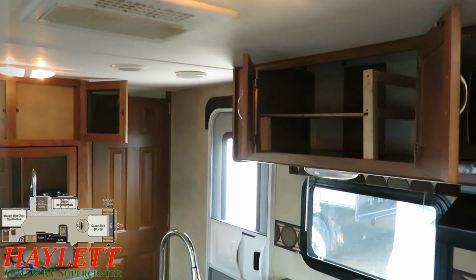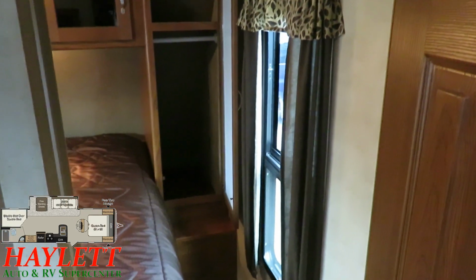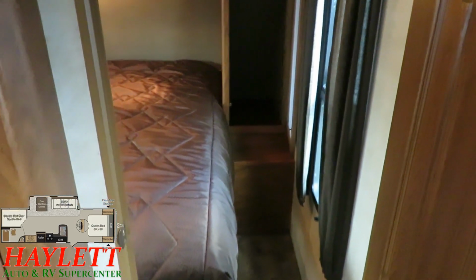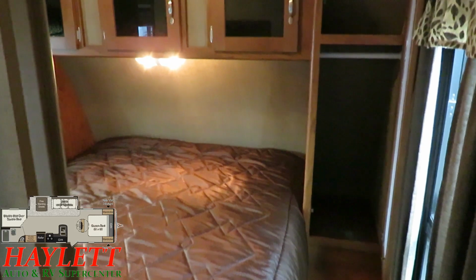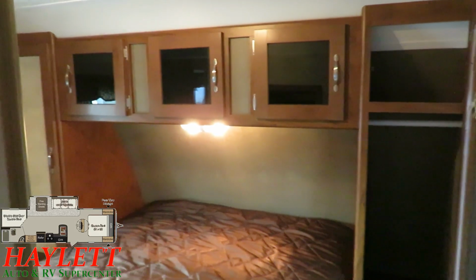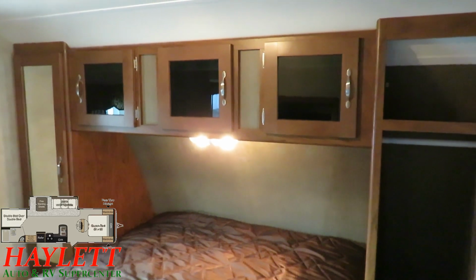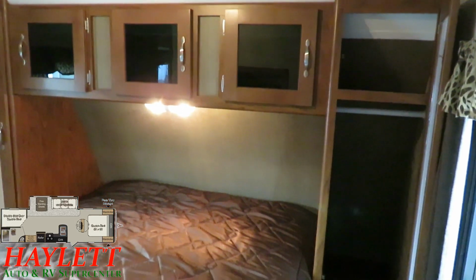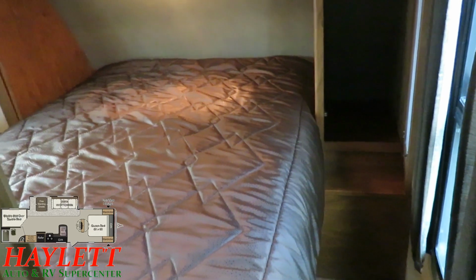Up here in the bedroom, they put the biggest windows they could in this thing. They gave it maximum window coverage so that you can have a nice, large feeling bedroom, even though it is really a pretty minimal bedroom. But I like that they didn't chintz. They left the full overhead cabinets. They have full-length hanging closets. They're both fully mirrored. You've got stands on both sides of the bed to charge phones and whatnot.